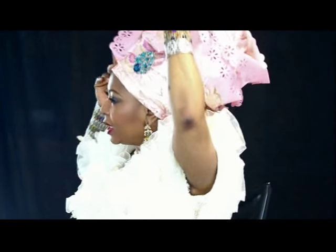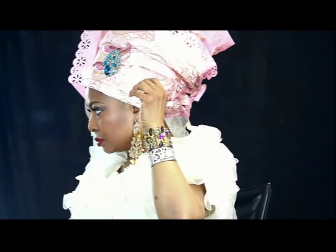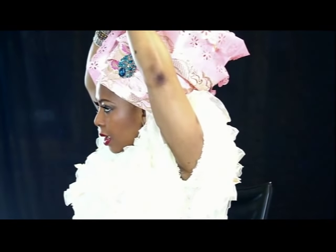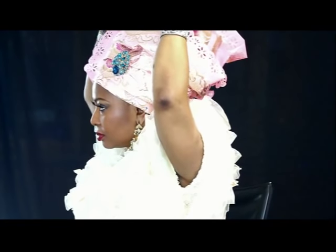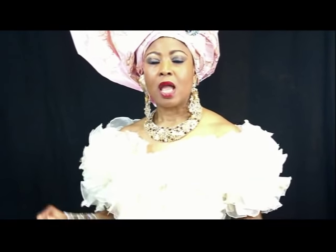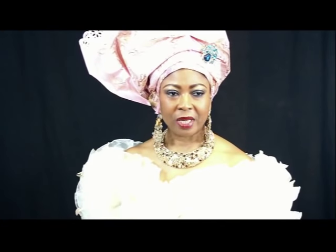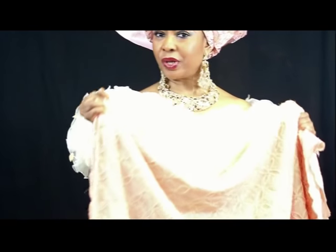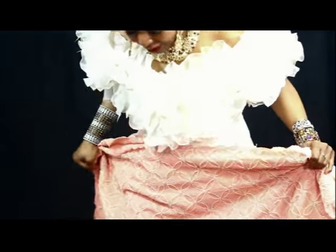We've got the head tie in place, and now we're ready to tie our wrapper. Okay, so you remember what we're talking about? We talked about the 2 wrappers. So this is it, and we said today's color is peach. So this is my heavily beaded wrapper. I love it so much, so much bling bling in this particular wrapper.